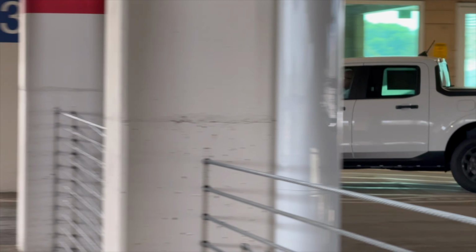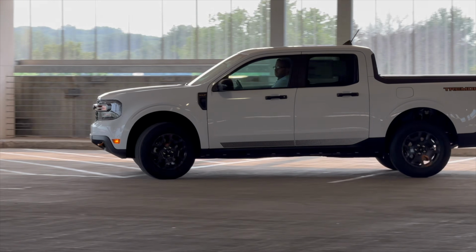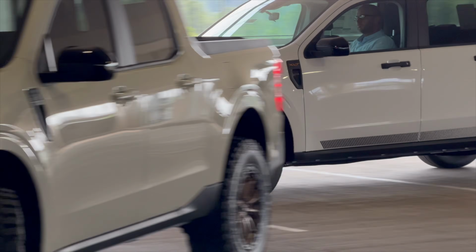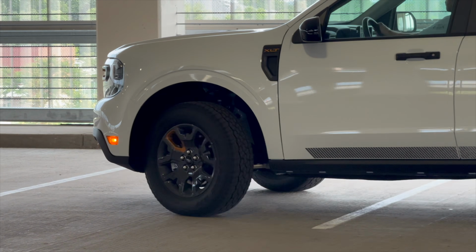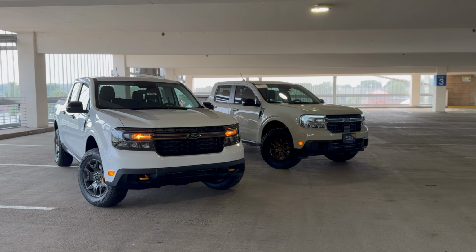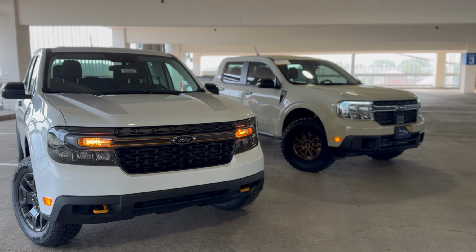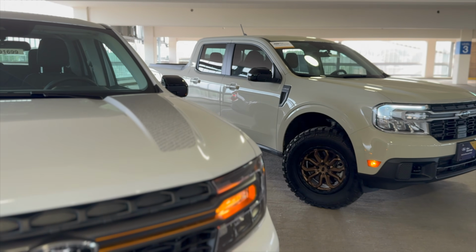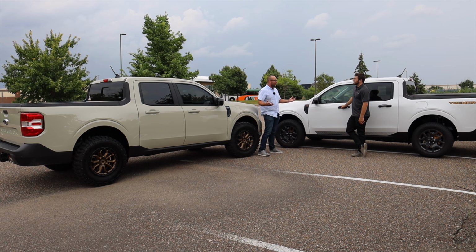And the reason I like the amber lights instead of the daytime running lights that are offered on the Lariat in today's video, we're not comparing that, but everyone would say that's the headlight I'm after because it's the top dog, right? So I love the fact that your daytime running lights on the Tremor are amber, because they align with the trim on the grill and the Tremor badge on the side. So it's kind of fun. It all blends together. It makes it look like a really cool truck.